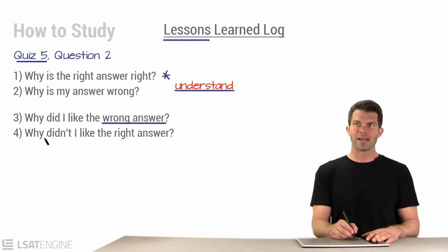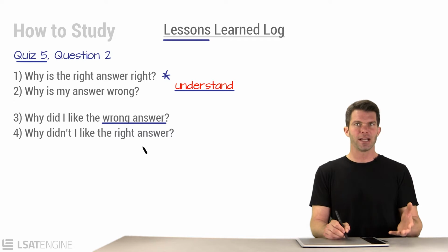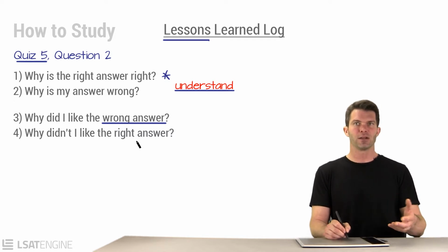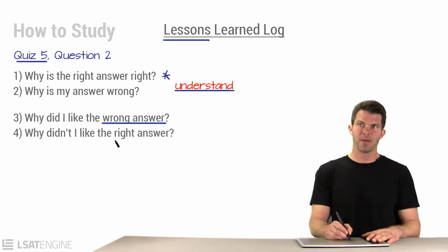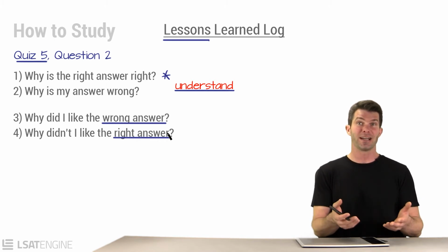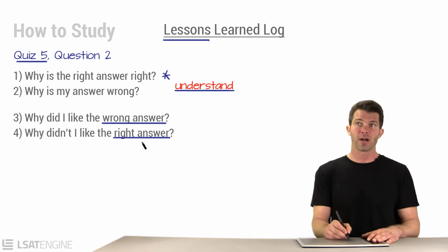And similarly, why didn't you like the right answer? See, now we're getting at the cause of the mistake. Like, why did you avoid it? Or why didn't it stand out to you as a right answer? Maybe it had some vocabulary that made you uncomfortable. Maybe it didn't say everything that you wanted it to say. But the other 4 answer choices said things that were wrong, and so it ended up being the best answer choice. For whatever reason, you didn't like this answer choice, and you need to ask yourself why. Because in the future, you need to like this answer choice.